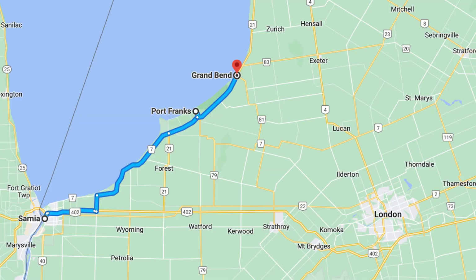But first, let's talk about where Port Franks is located. You're on the shores of Lake Huron, a pristine southwest-facing lake, just south of Grand Bend. You're north of the Sarnia and Kamlaki area, and it is a nature lover's paradise. Every area has its history, and Port Franks definitely has that in spades.